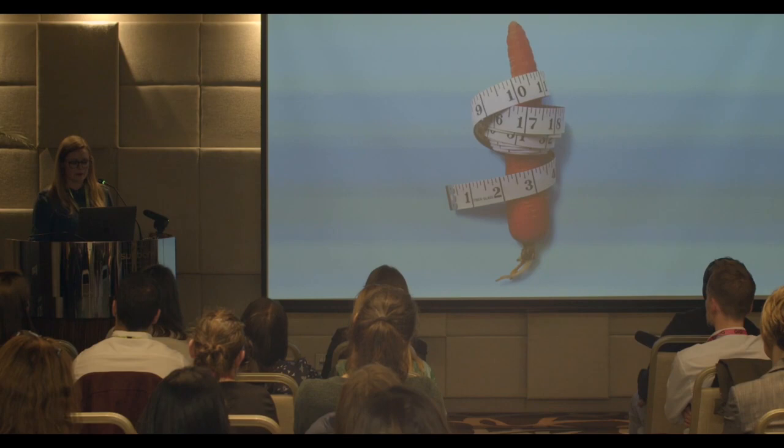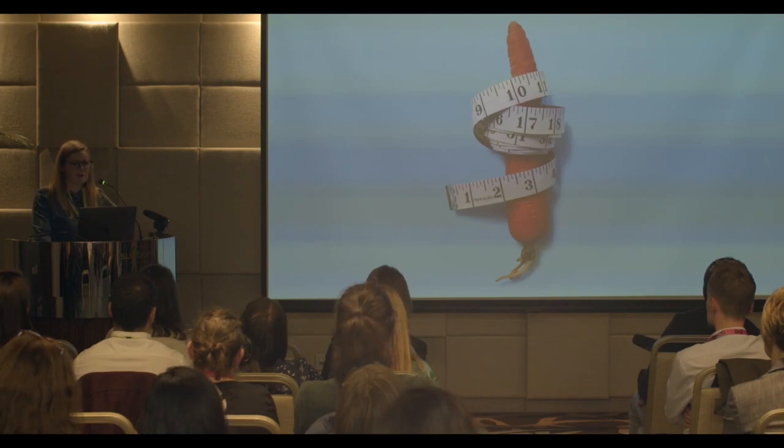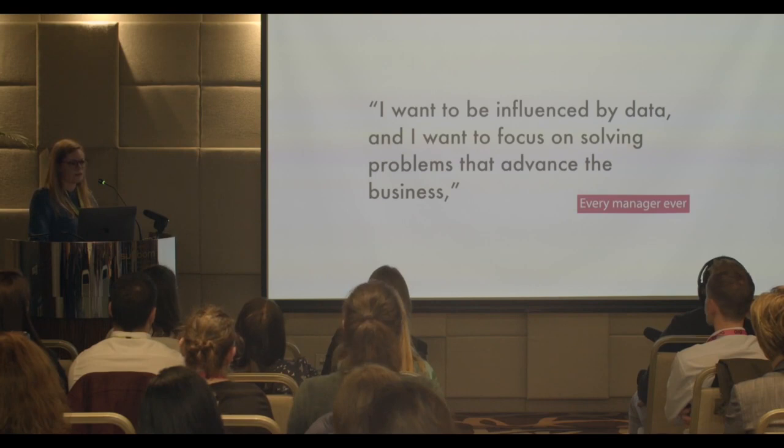So it's all about making that balance between what you're tracking and what you're measuring, and making sure those things are important to you. Now, a little secret as well. No manager said that they really want data. Managers want to be influenced by data and they want to focus on solving problems that advance the business, because actually not everybody understands data to the degree that a lot of people in this room do. So lots of people do try and fill this with visualizations, like fancy bar charts and pie charts and graphs and correlation diagrams, and it all looks very good.